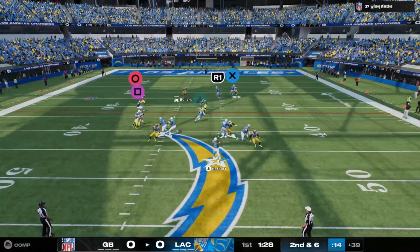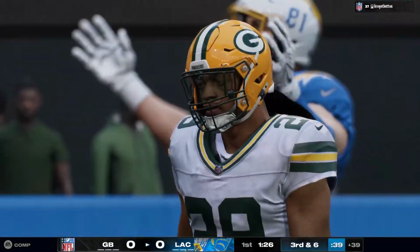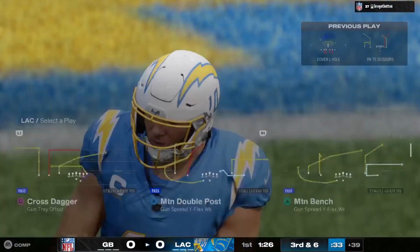Play action now. It's Herbert. And he got no flag. Before the receiver, that's incomplete. That's clinic tape here by the receiver.